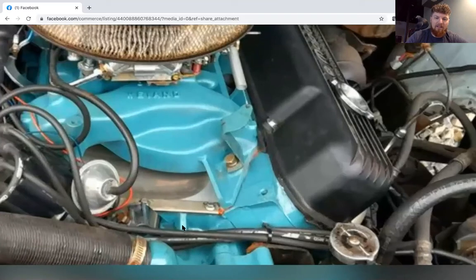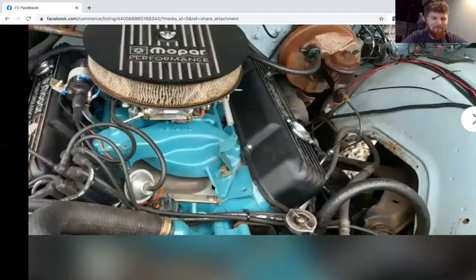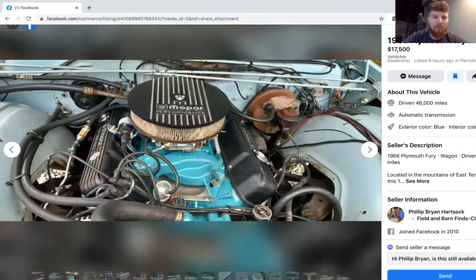If this is a big block engine, there's a flat plate right here. You can see there's not a flat plate, so this is not a 440 engine. So that's an easy, quick way to tell.